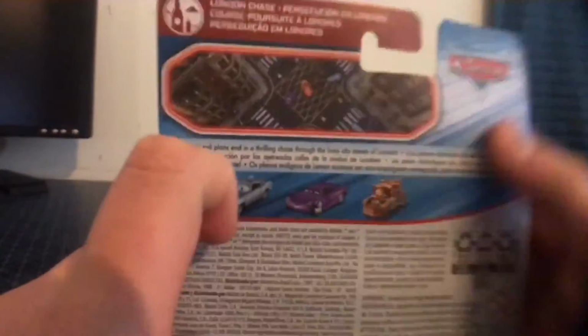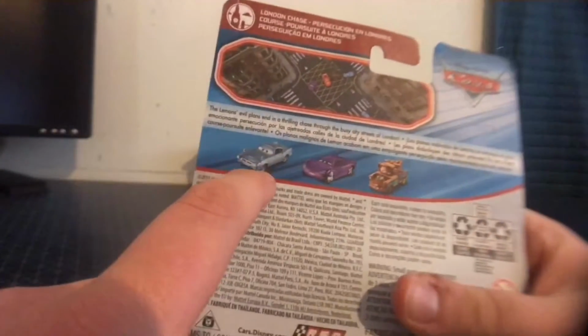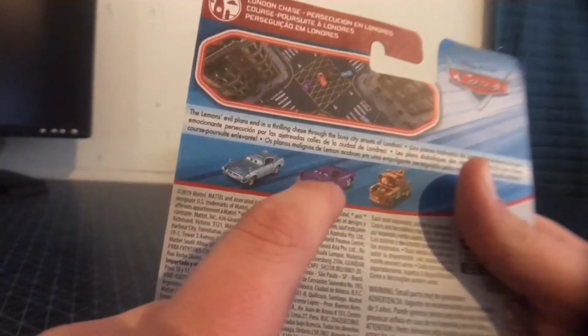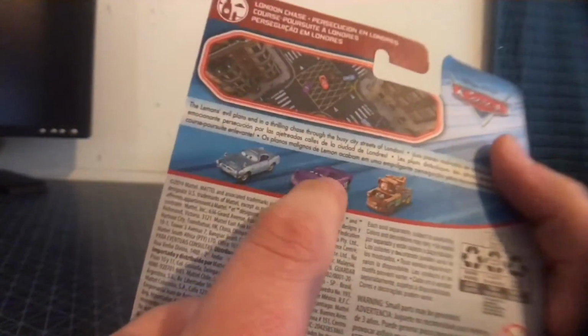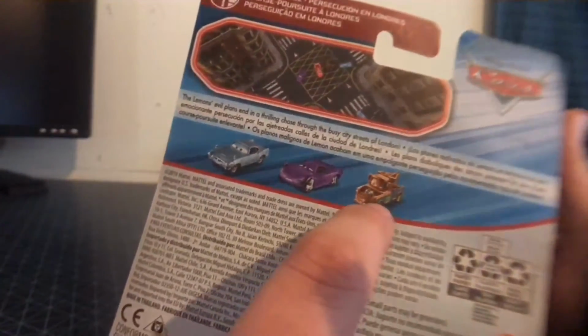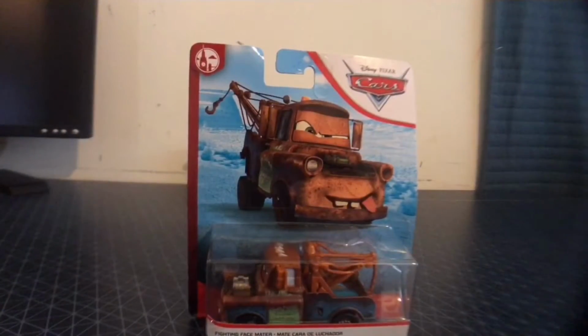You can get Finn McMissile, and he's a re-release, and I have the plastic version of him. Holley Shiftwell with her Electric Device, which is a re-release. I'm hoping to get her. You can get Fighting Face Mater as himself. Let's open him up.